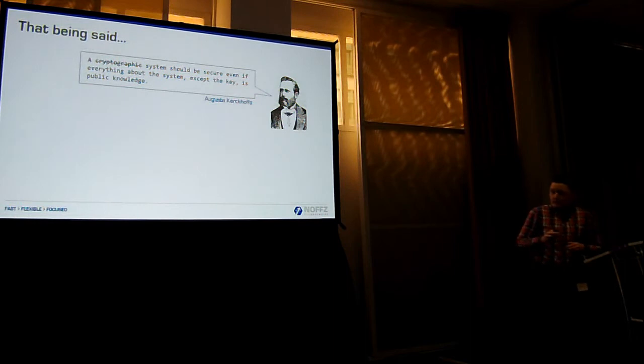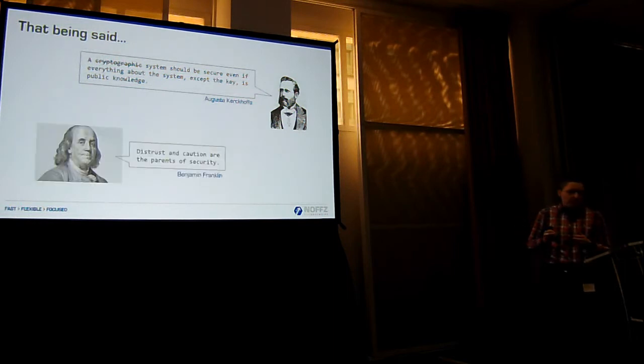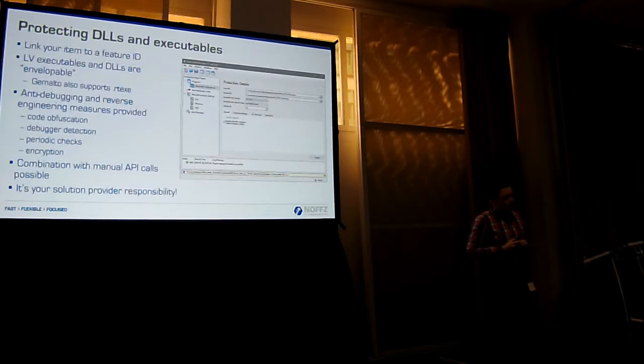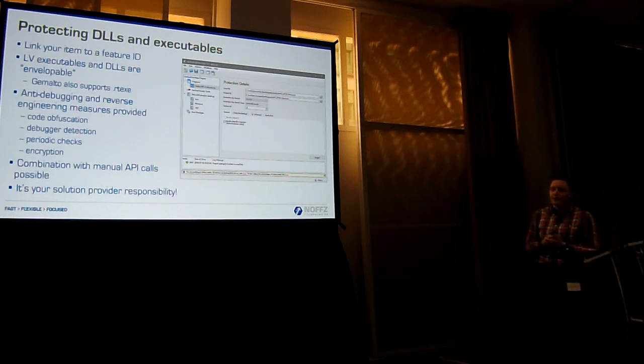And then the second quote we used was a philosophical background: distrust and caution are the parents of security. So I think you know this guy. So we started with the simplest thing. We started with protecting our DLLs and executables.